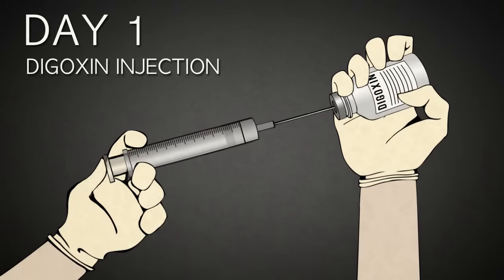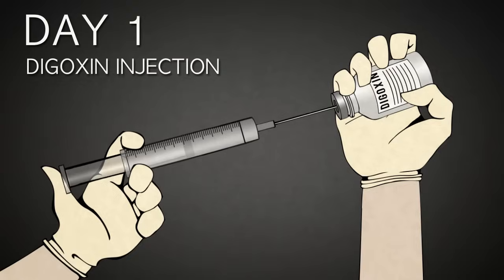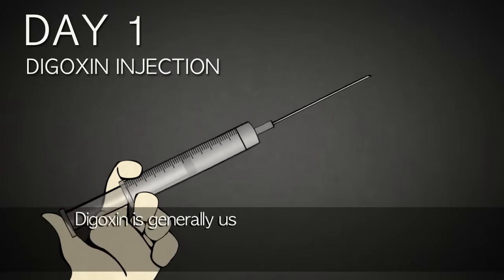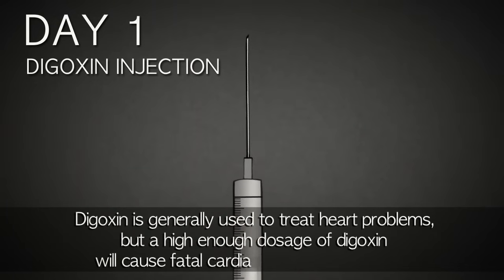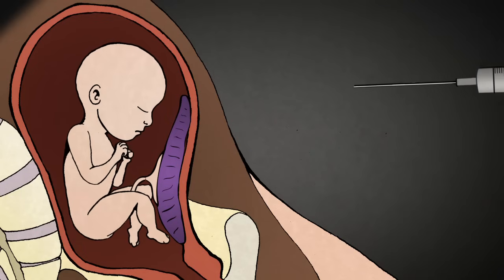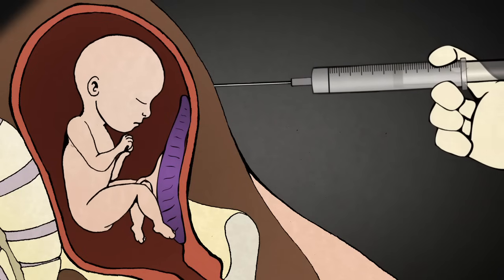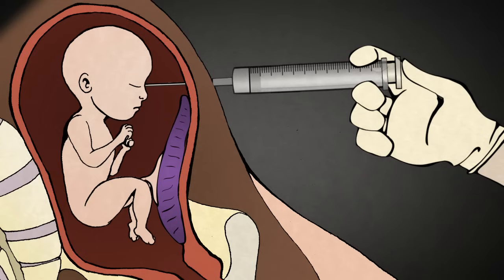On day 1, the abortionist uses a large needle to inject a drug called digoxin. Digoxin is generally used to treat heart problems, but a high enough dosage of digoxin will cause fatal cardiac arrest. The abortionist inserts the needle with the digoxin through the woman's abdomen or through her vagina and into the baby, targeting either the head, torso, or heart.